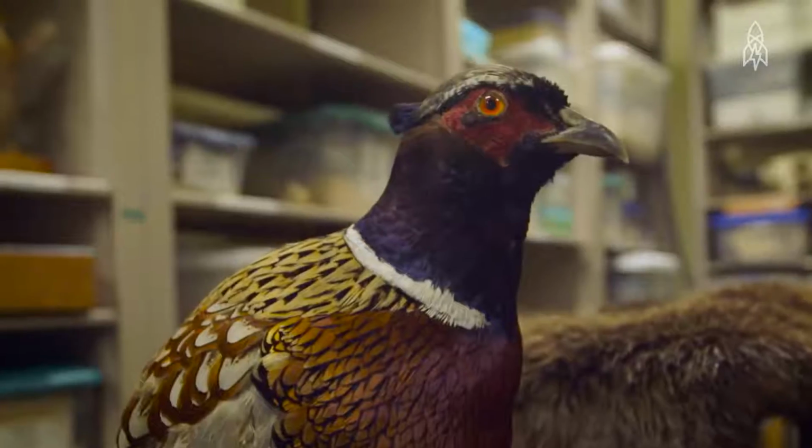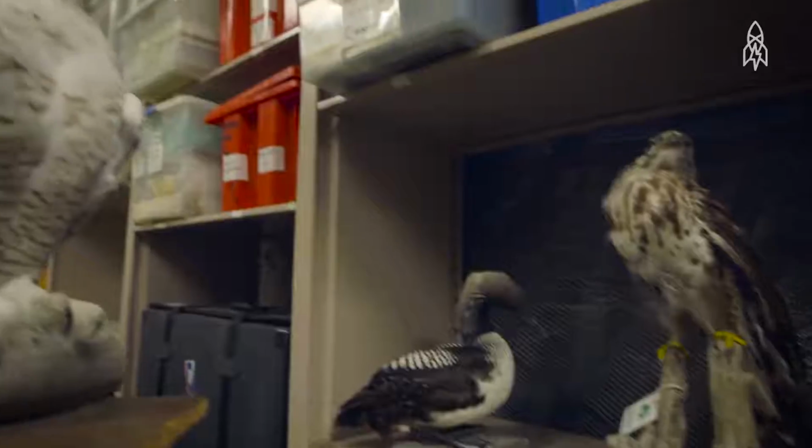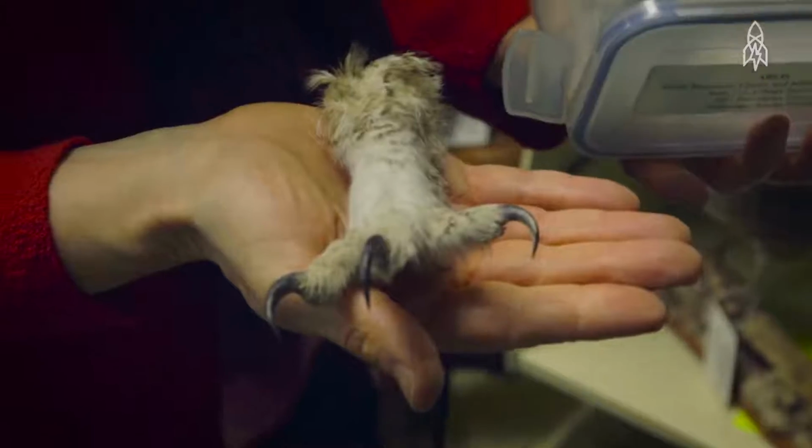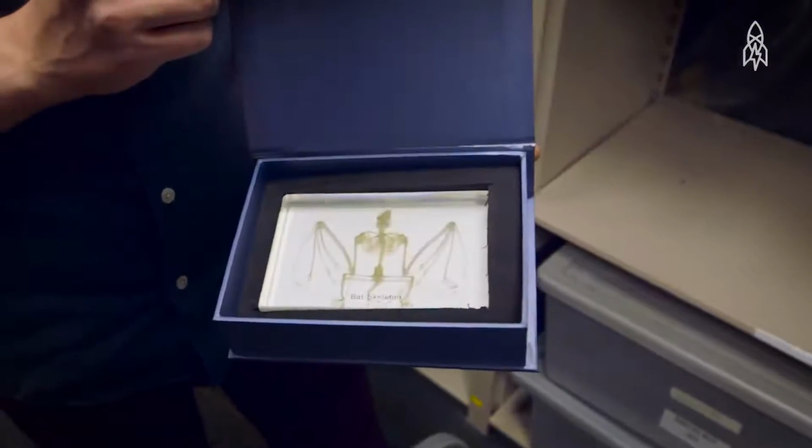When people encounter this collection, they are delighted. They ooh and ah. It sparks their imagination. They love having all the choice of the different types of items that we have.